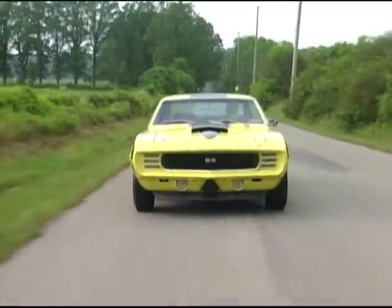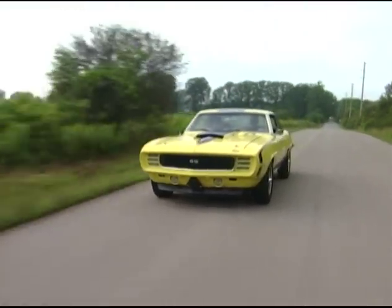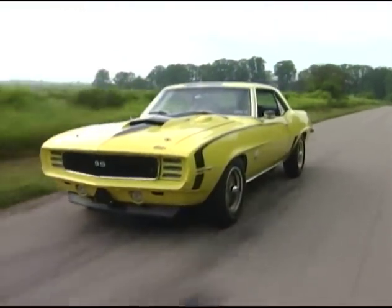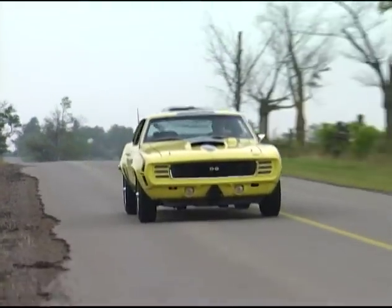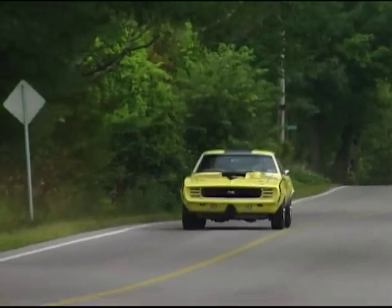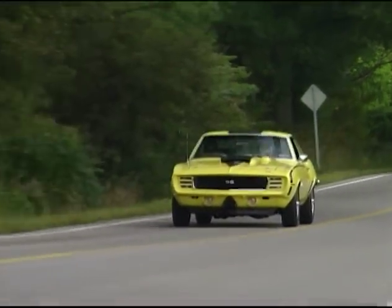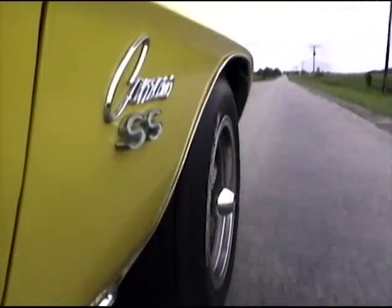Now what's interesting about this car as well is it's an RS. This is a rare combination. A lot of guys that wanted to go fast didn't want all the extras. It still has basically stock suspension, as far as the disc brakes in the front and the drums out back. As far as the sway bars and that, it's got all the heavy duty springs that would have come standard with an L78 Camaro. All in all, this is probably going to be the most potent package in a straight line.